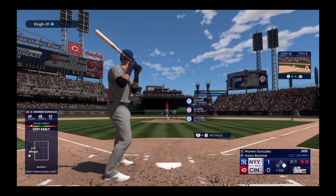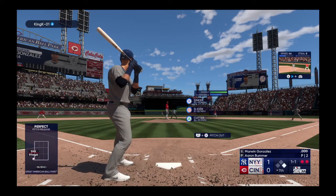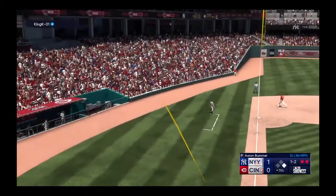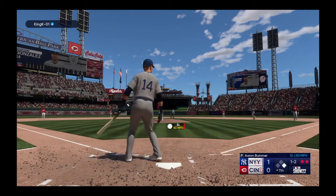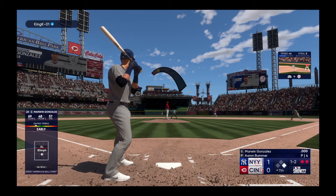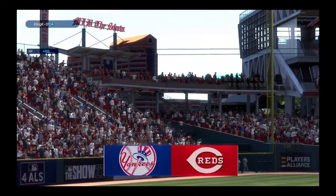Check swing, but he went too far, and that's strike one. Bummer deals. Good eye in that spot. And now it's 1-2. Foul ball. That one lifted to left. Pollard settles underneath it. Pulls it down and he makes the catch. And that'll do it.